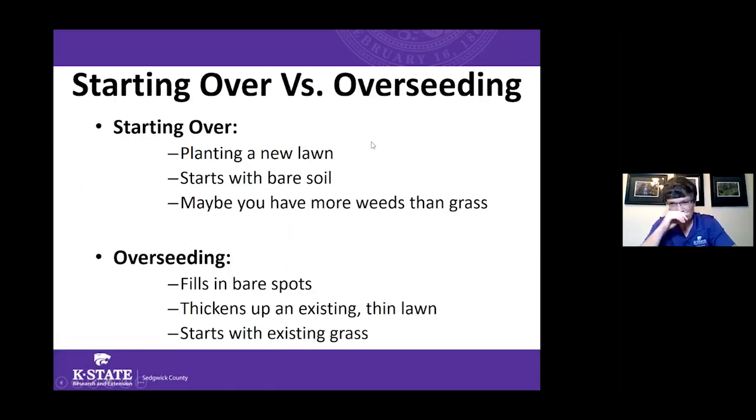And I've thrown this term around a little bit already, but I want to make sure we clarify what the difference is between planting grass seed and starting over versus the term overseeding. So anytime we talk about planting grass seed or starting over tonight, typically what that means is we're planting a brand new lawn. And in that scenario, we're starting with bare ground or bare soil. Sometimes maybe we just moved into a house and it's more weeds than grass, and we want to kill all of that and start over with bare ground. That's kind of the scenario where we would be starting over.